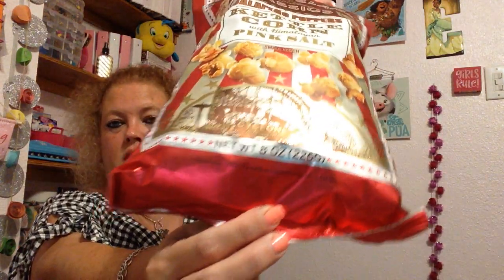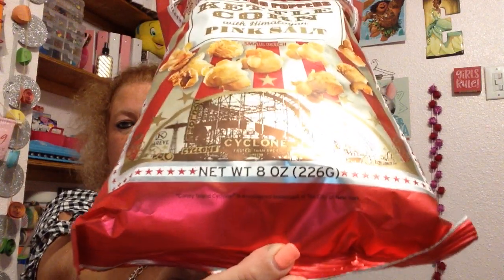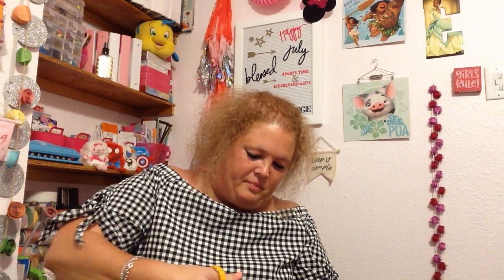I bought these for $1.25. How awesome is that? And it is like legit. I don't know if y'all can see that or not, but it is distributed by Coney Island. That's so cool. So let's taste it. Let's open it. I've been wanting to eat these since I bought them. But I didn't. I waited for you guys so we could do it together.